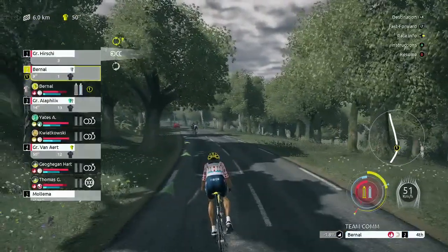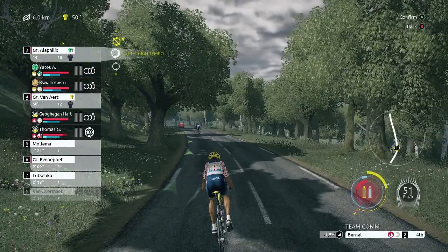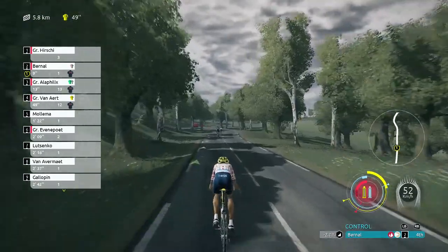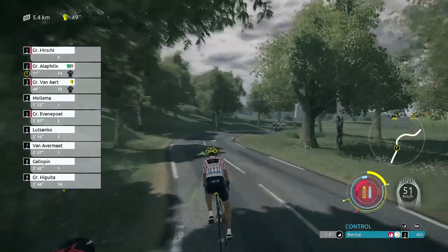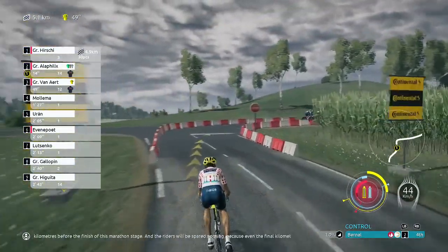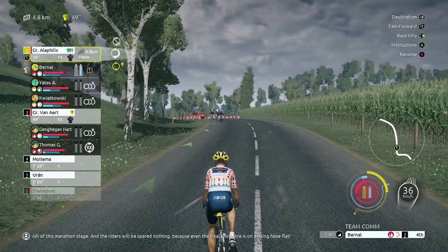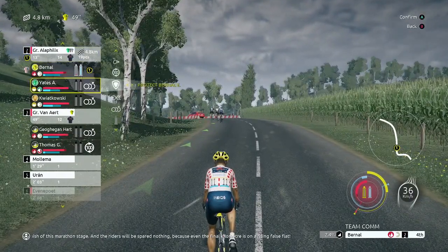But Bernal catching up to this front group. Yates and Kwiatkowski both in good condition, so hopefully they will set a high tempo. That's what we want to aim to do. And probably the group just coming back to us now with 5Ks to go. Trying to manage this as well as we can. See if we can get somewhat of an advantage with Bernal. Yates is with us as well, so that's good news. Just protect our leaders. Get Yates to protect Bernal once again.